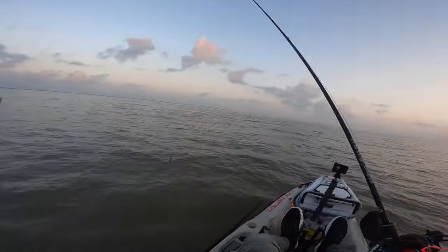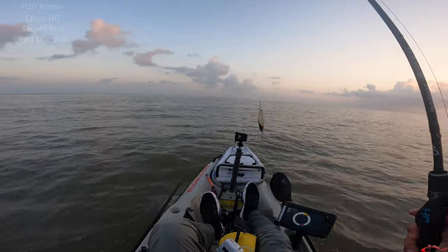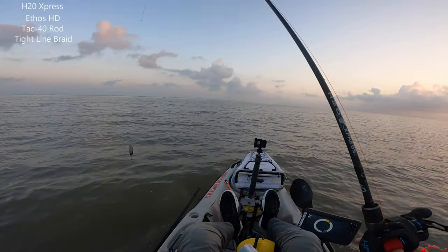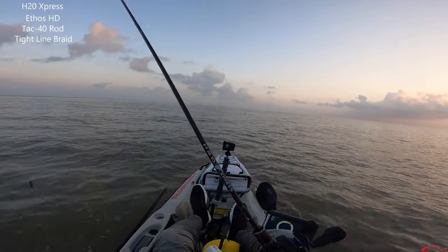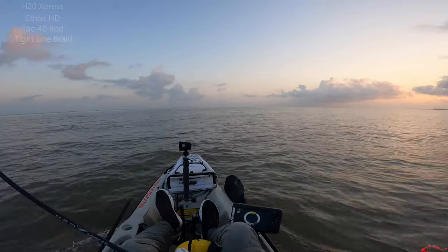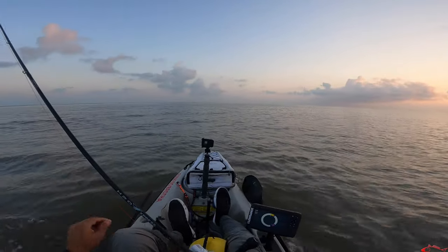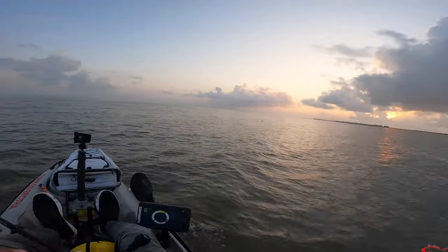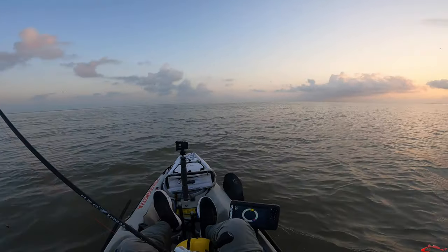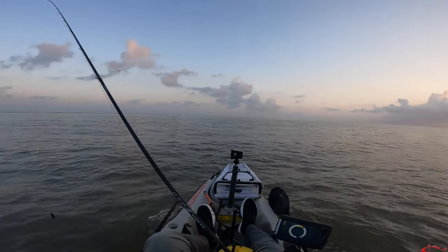All right, so we got some birds diving right in front of us. Want to see what's going on. I did bring croaker, like I said before, but I'm gonna toss a spoon in there and see what's rolling. We're about 3 foot of water, so I'm not too sure where the depth is up ahead, because San Luis Pass has all these different cuts and guts and stuff like that. So I'm gonna creep up.